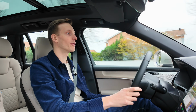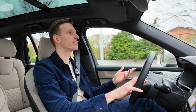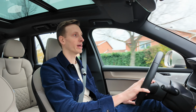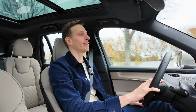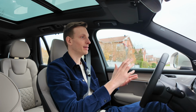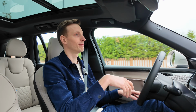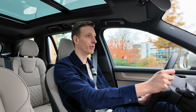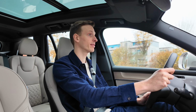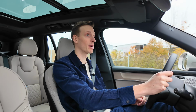It is plenty of power, and then if really needed for an overtake or whatnot, the petrol engine will also kick in and give you that more than 400 horsepower. Which just makes up for plenty of SUV performance from this car. Now I am really hoping that Volvo will come soon with an updated battery or an updated plug-in hybrid drivetrain.